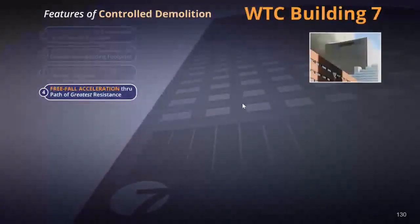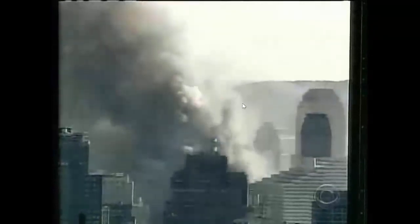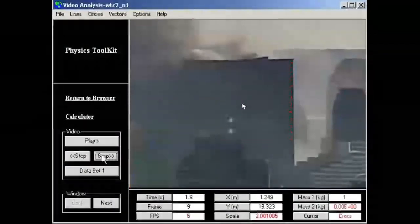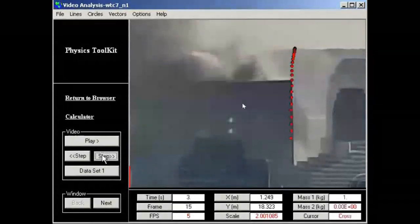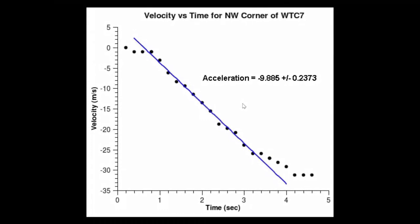How fast is the building coming down? Here's David Chandler, physics teacher. Just by watching it, anybody can see that Building 7 fell close to free fall. To measure it, I use software to track the corner of the building and compute a graph of downward velocity as a function of time. The graph had a long straight section indicating constant acceleration. Measuring the slope, I found the acceleration to be within 1% of the acceleration of gravity for the first 2.5 seconds. In other words, the building fell through its own structure with zero resistance.